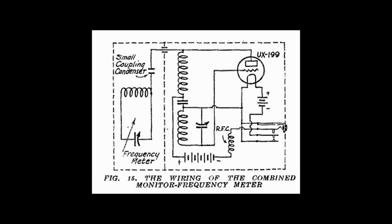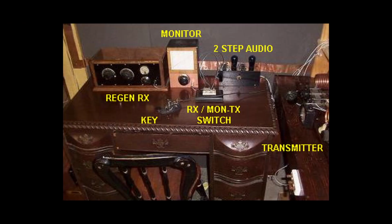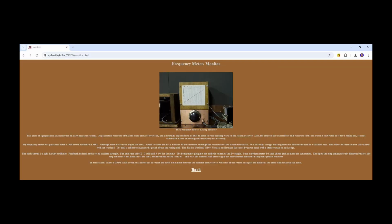So let's talk about the instruments, primarily the frequency monitor and the wave meter. We have a typical 1929 station, and the station has a fine receiver, the station monitor in the middle, and the transmitter to the right. This is representative of a well-appointed ham station of the early 30s.